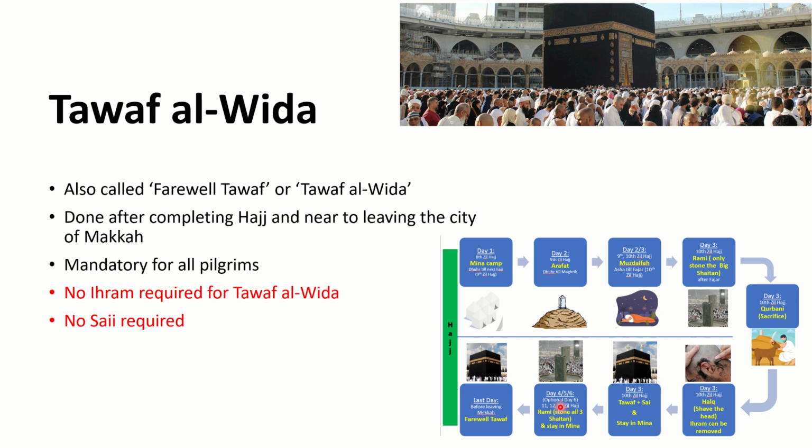So try to make it like, for example, if your flight is at 5 p.m. in the evening, try to do the tawaf at 12 or 1 p.m., and after that, 3-4 hours before, you should be back in your hotel, because the airport is in Jeddah, and you will need time to travel to Jeddah, and of course you will be reaching a bit early there because it gets crowded. So usually the tour operators take you to the airport like 5-6 hours before. It's not 3 hours usually, it's 5 to 6 hours before your departure time. They take you to the airport because of the crowd, in order to make sure that everything runs smoothly.